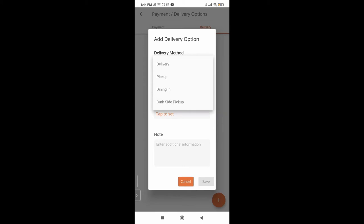They can also select, well, you could select pickup. These are the options that you want to have available for your customers. So you will pick whatever options is suited to your business. So we have pickup, then we have dine-in for restaurants if you would like to order in advance and then dine in at the restaurant. We also have curbside pickup. So we'll just select delivery for now.